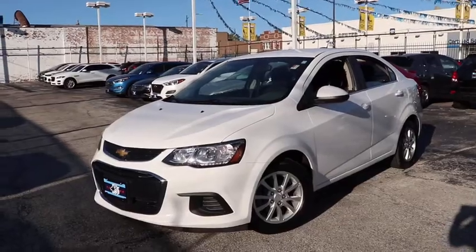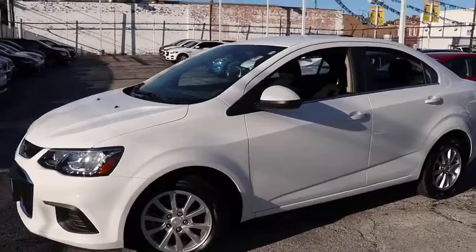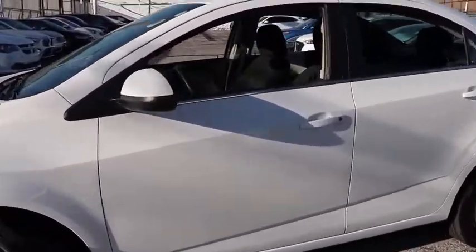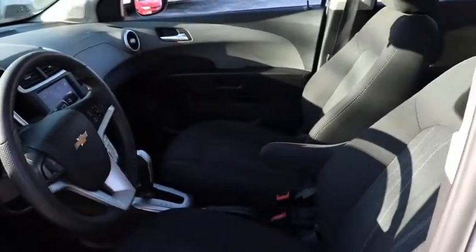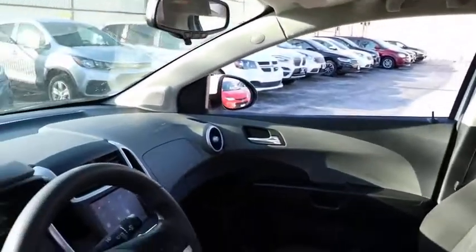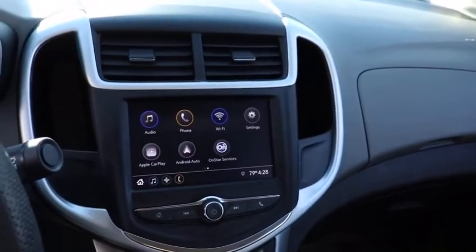Stop by and take a look at the 2020 Chevrolet Sonic. The taut, strong body lines and powerful stance of Chevy Sonic allude to the power you'll find under its hood. Throw a little extra power into the mix with the available turbocharged engine. So where's the sweet spot? Behind the wheel. This vehicle has less than 25,000 miles. Here are some of this vehicle's great options.